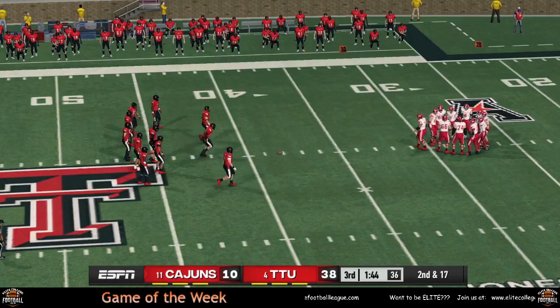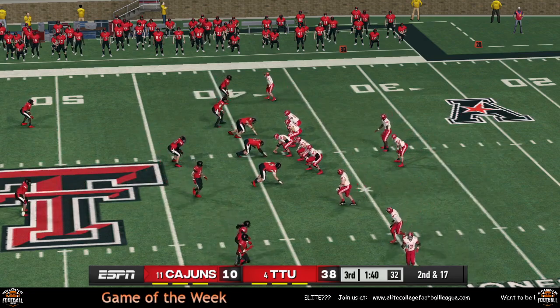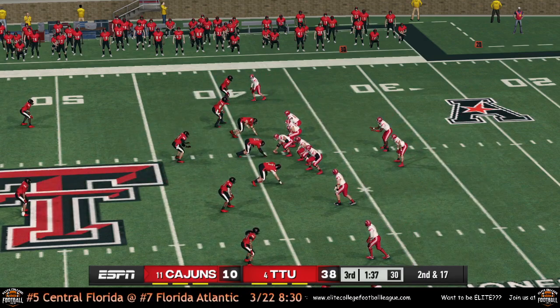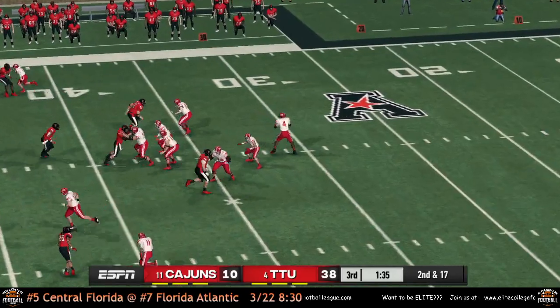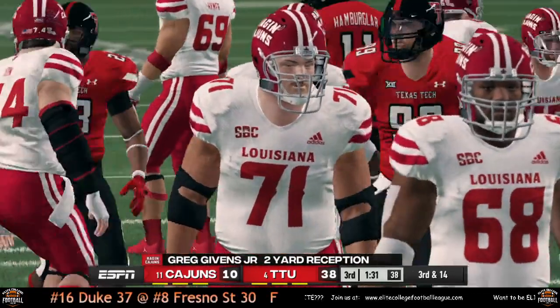They find themselves in a hole here after that sack. It's second and long. It's going to be a long day. Caught, and he's hit immediately.